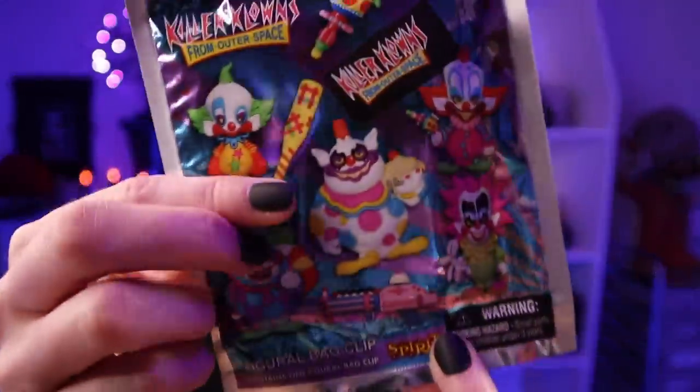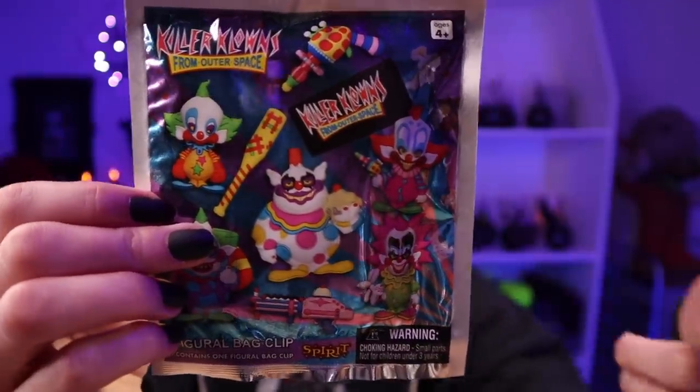I grabbed everything that they had left in the box. It was already super picked over. So I don't know what we're gonna get, but I'm excited either way. There are a couple different lines of this. This one is a bag clip, but there is a Nightmare Before Christmas one, a Beetlejuice one. These are bag clips. There are other options out there. There was a Freddy and Jason, so maybe like a slasher theme. I'm not entirely sure, to be totally honest.